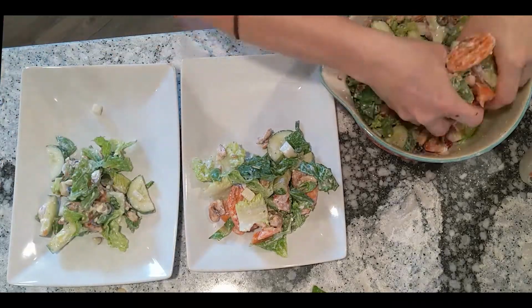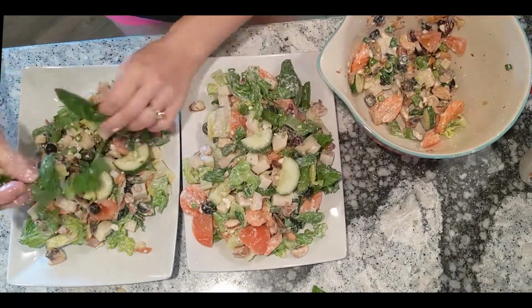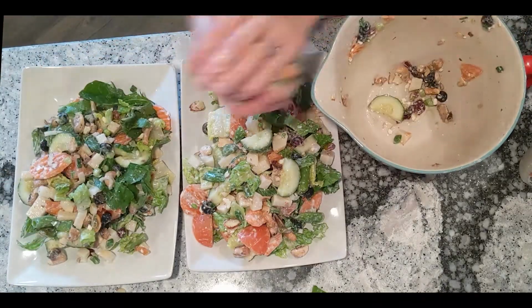I love all the salad dressings by Bolthouse Farms. They even have a coleslaw dressing. They're just so good and I love that they're low calorie.